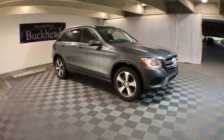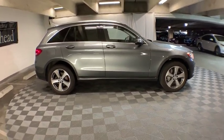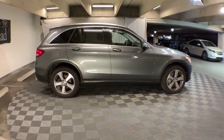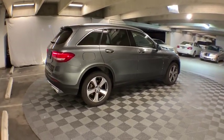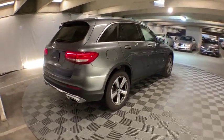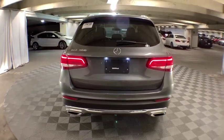2016 Mercedes-Benz GLC. The Mercedes-Benz GLC sets the bar for the luxury SUV. A midsize SUV that's all lean muscle and has a roomy new cabin full of style and substance. This vehicle has less than 25,000 miles. Here are some of this vehicle's great options.